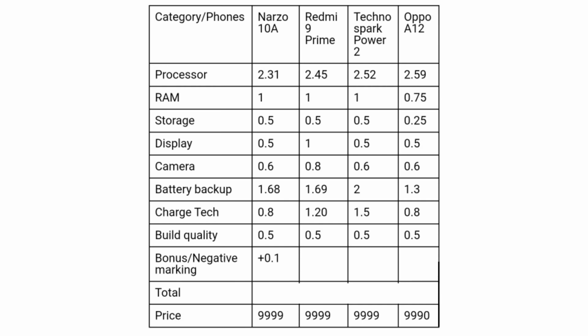Moving on, the Redmi 9 Prime gets 1.69 points with its 5020 mAh battery and TechnoSpark Power 2 gets 2 whole points with its 6000 mAh battery. Finally, the Oppo A12 gets 1.3 points with its feeble 4230 mAh battery.